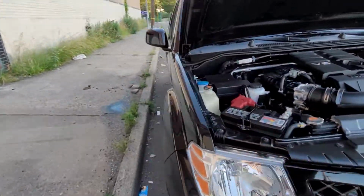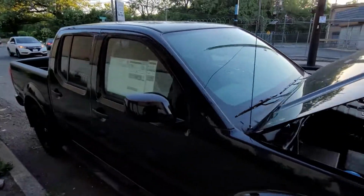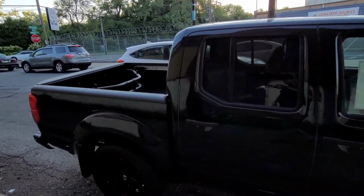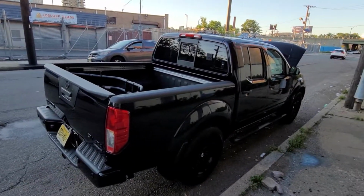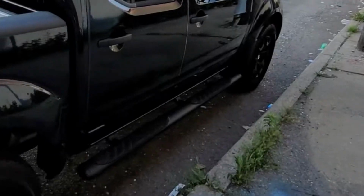It's pretty nice. Big mirrors. Again, take a nice quick once around. It's a pretty nice truck. Affordable, not the prettiest truck, but you get a lot for your money.